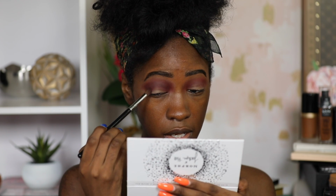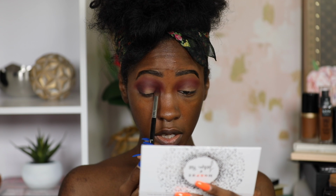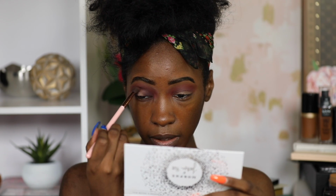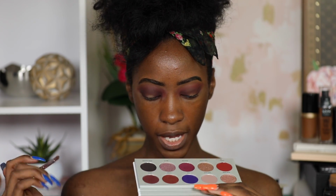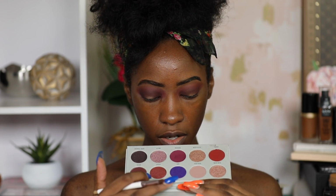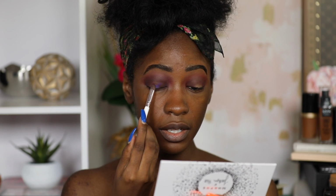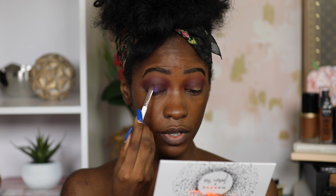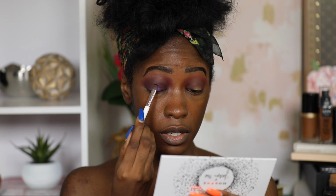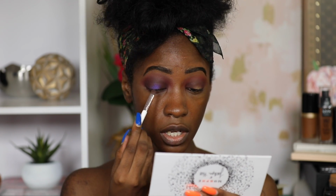So just lay the color down here and right here, and then just lightly connect the two. Okay, so for my lid, I'm going to use this purple right here called Gem, and with these shadows I found patting the lid color on first and then swiping it out kind of helps it lay better, show better. I don't know what I'm trying to say.